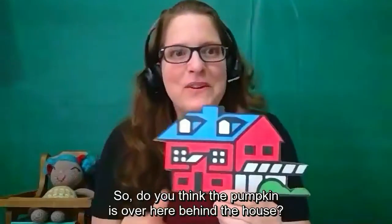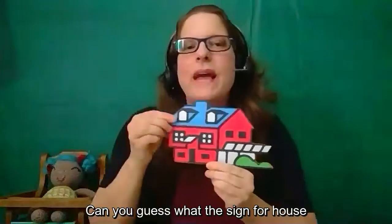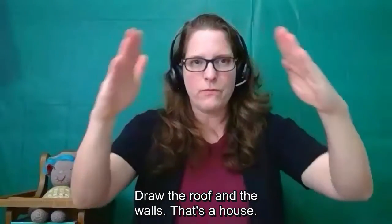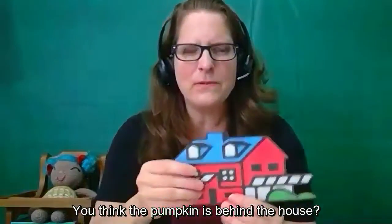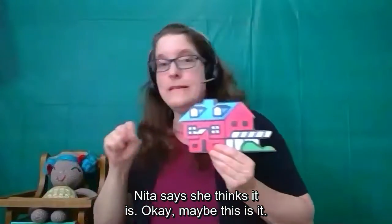So do you think the pumpkin is over here behind the house? Let's see. Can you guess what the sign for house in American Sign Language would look like? We're going to take our hands, make them flat, draw the roof and the walls. That's a house. Looks like a house, doesn't it? You think the pumpkin's behind the house? What do you think? Yes or no? What do you think, Nita? Nita says she thinks it is.